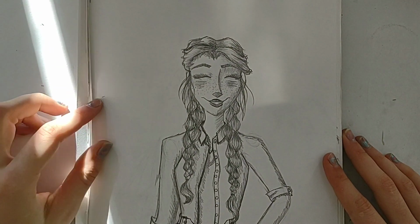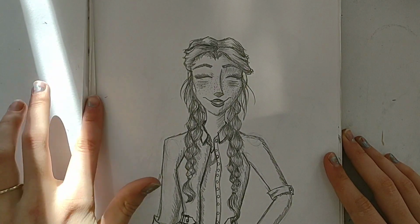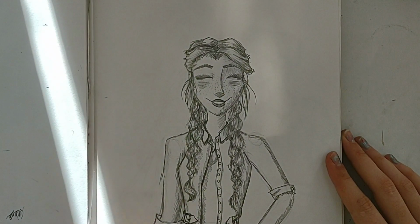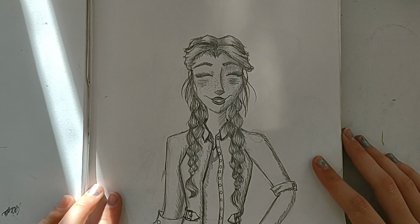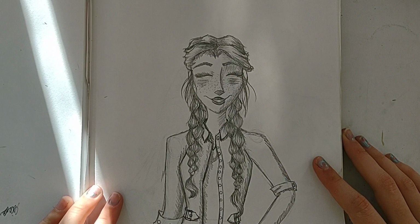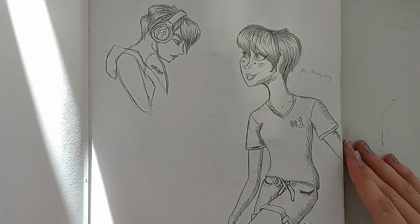I don't know what these missing pages were. I feel like these ones look like they were torn out because I hated them, so I just probably crumpled them. This was me practicing humans for the first time in forever because I was never really good at humans. I can do animals way better than humans.